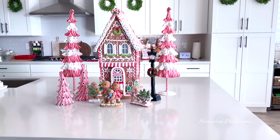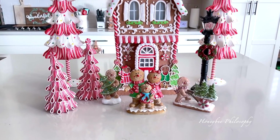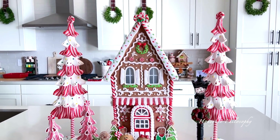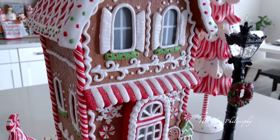But I do like the added detail in the background, especially when you have this gigantic, amazing gingerbread house as a focal point and these trees. These are both from QVC. I will make sure to link them for you. They're from Valerie Parr Hill.